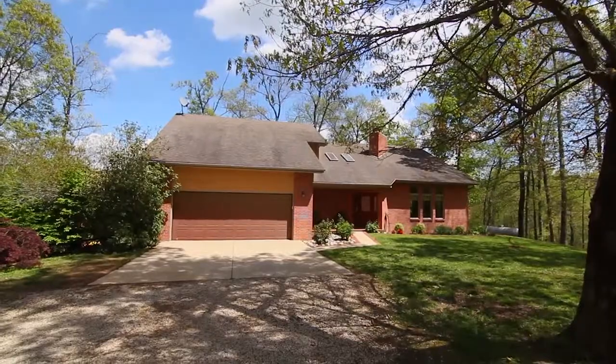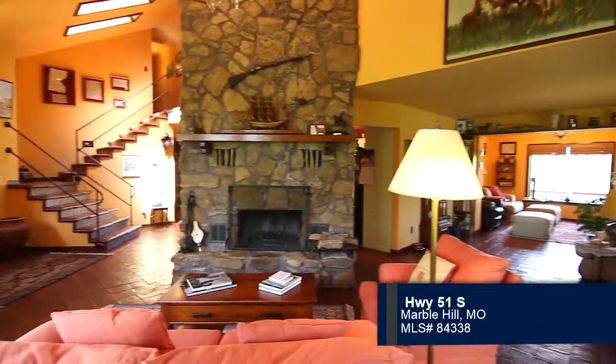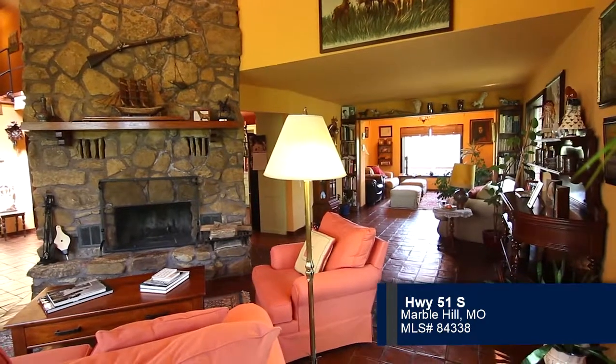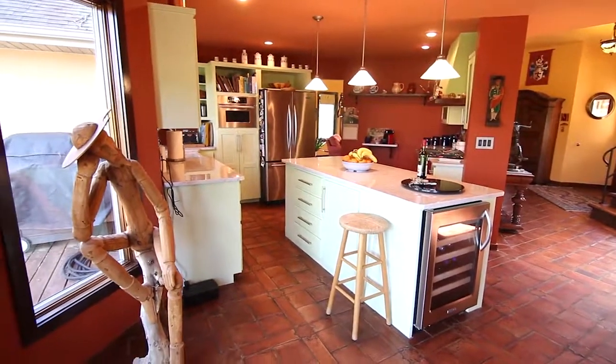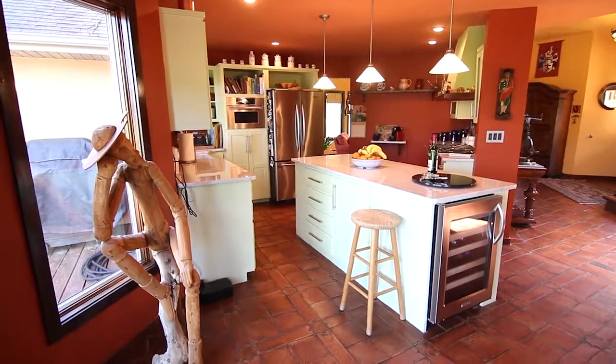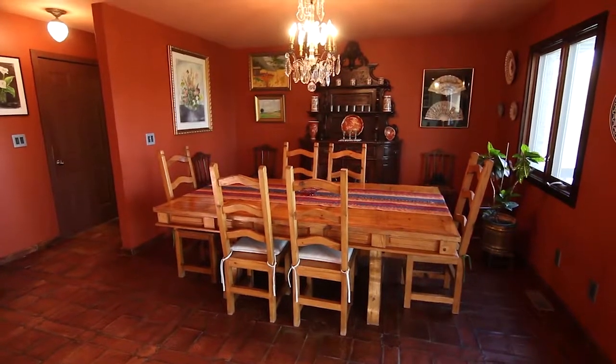Prepare to be amazed by this private country ranch in Marble Hill. A floor-to-ceiling stone fireplace is the centerpiece of the open-concept living room. From there, enter the eat-in kitchen with center island and built-in wine cooler. The formal dining room offers tile flooring and a lovely chandelier.